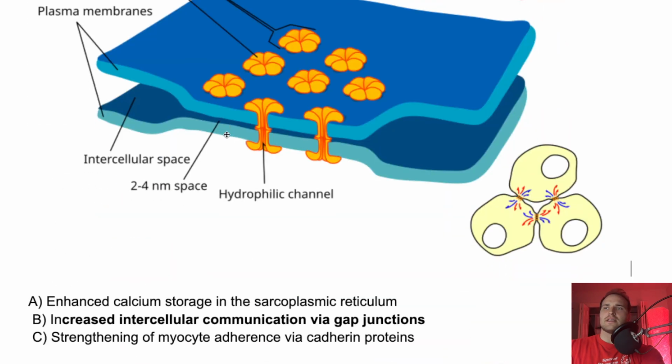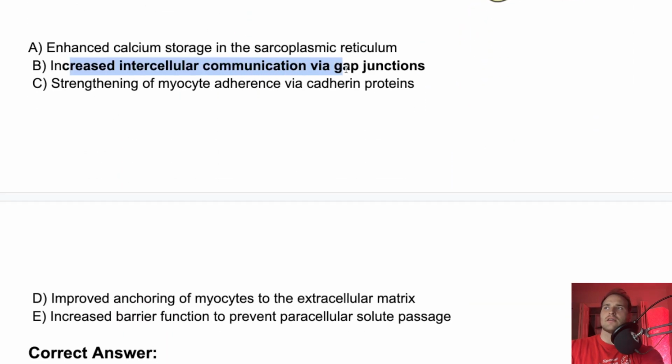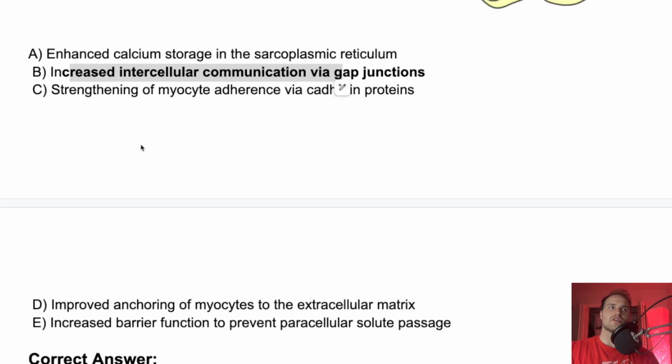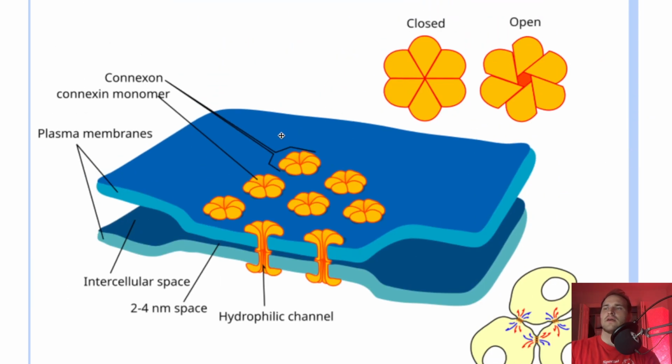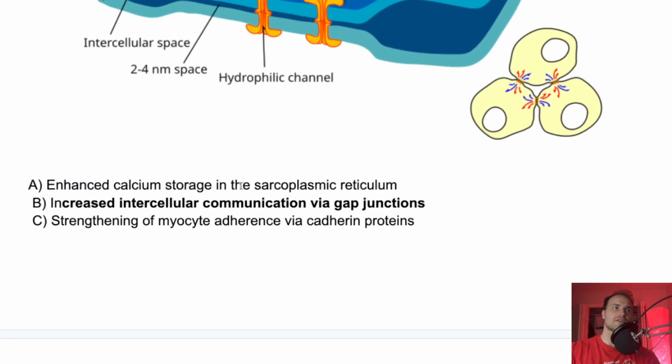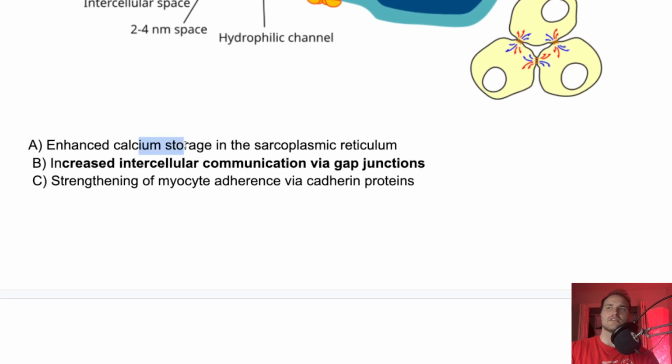Looking at the correct answers here, B, increased intracellular communication via gap junctions, is right. The reason is that this lets the muscles share those signals so that the uterine contractions can be stronger. So let's look at why the other ones are wrong. A, enhanced calcium storage in the sarcoplasmic reticulum. Calcium is needed for muscle contraction, but this is about storing it, not sharing those signals. Right? It's all about the signal sharing to cause those contractions, and labor needs coordinated contractions, not just storage.